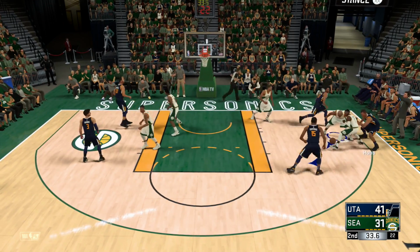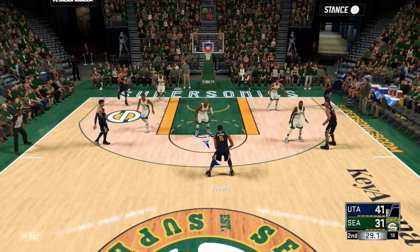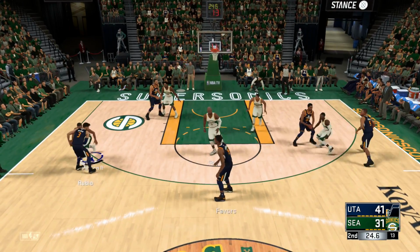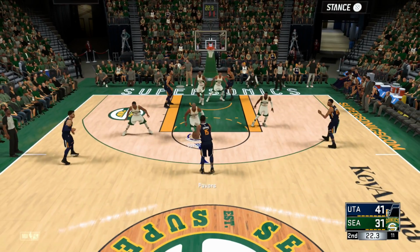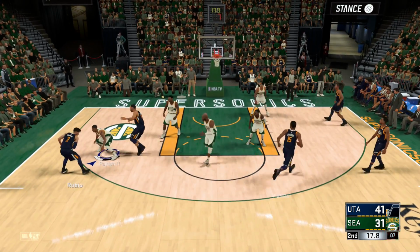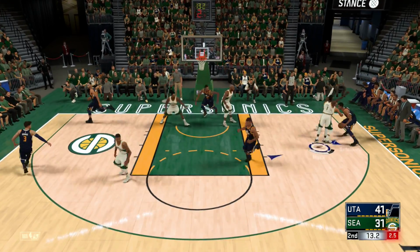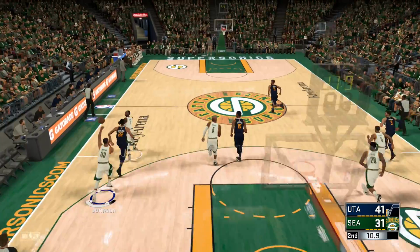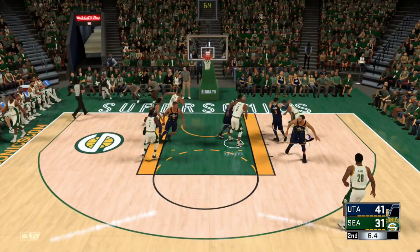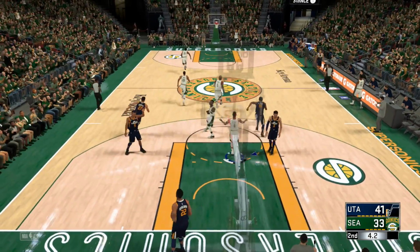Jazz leading by 10. Rubio left side. And Favors kicks to Hood. Back to Favors. They set the pick. Rubio with it. Now Payton defending. There's the dish to Rubio. Gobert, the screen. Clock at 4. And taken away by Johnson. Spates the pass to Payton. And the lead is down inside single digits.